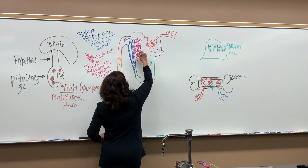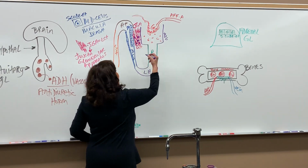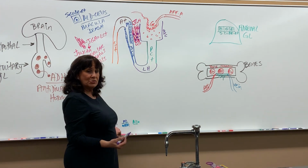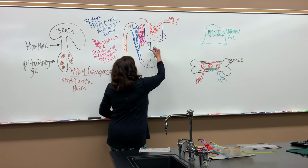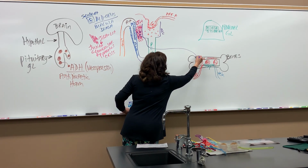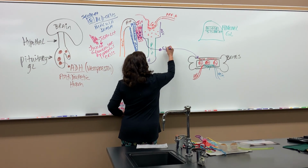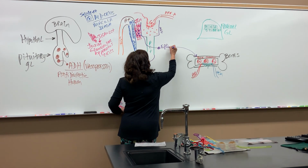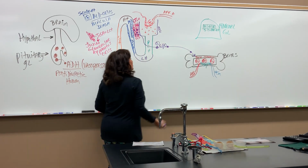And so EPO is made in these cells right here, okay? And it's released into your bloodstream, secreted into your bloodstream, and it's going to take a ride to every bone marrow cavity in the human body. So this is called EPO, okay? EPO hormone is going to be released first.